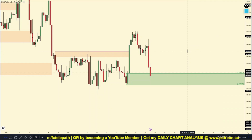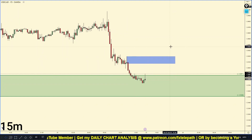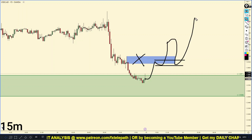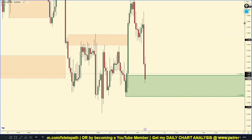So let's hop down to a 15-minute chart and see what we can see. Right away, I'm noticing this area of supply right here on the 15-minute chart. So if we can get this 15-minute supply removed, that would be your confirmation trade. And if we're left with demand, you could potentially trade at that 15-minute area of demand. So that's pretty much all I see on the USDCAD.